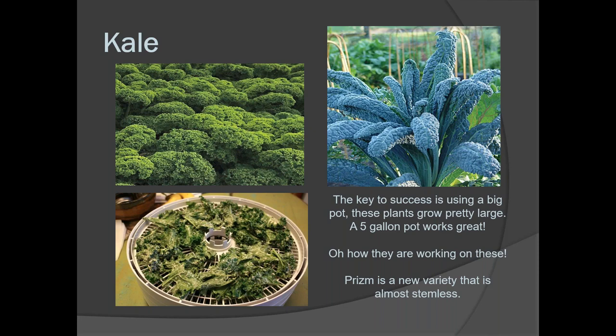But one of the other struggles was the size of these things. Now you can see I have a little notation there. A 5-gallon pot works great. I would say that would be minimum 5-gallon pot. They prefer to be probably a little bigger. If you've ever grown kale before, this thing will get 4 or 5 feet tall and about 3 feet wide. So it's just a monster.